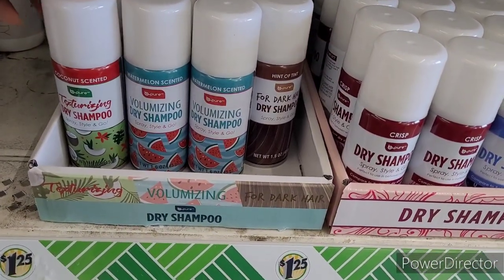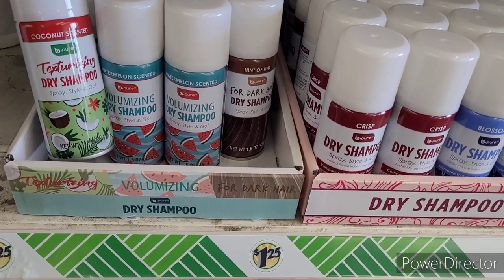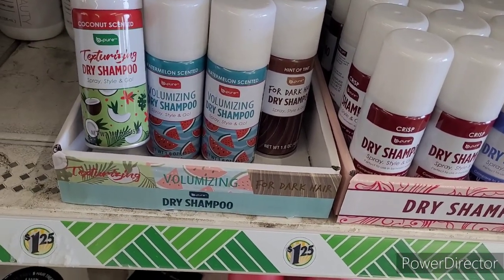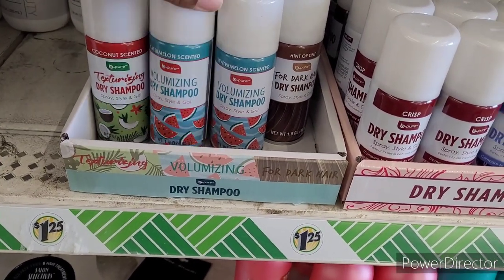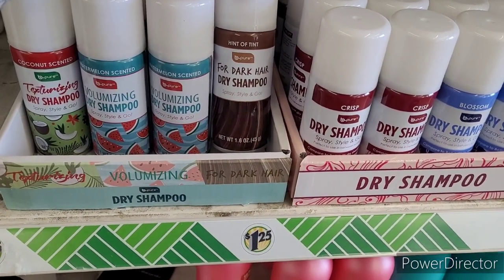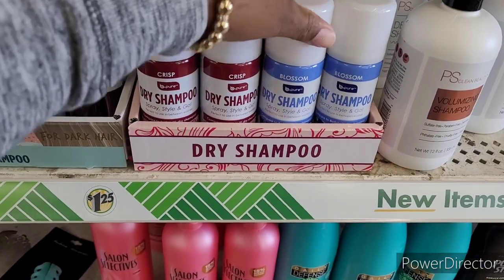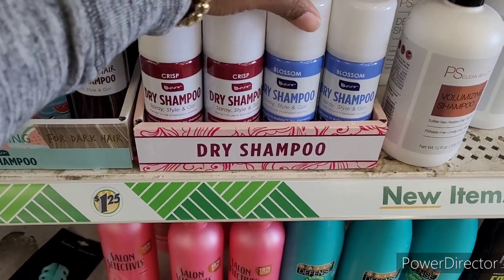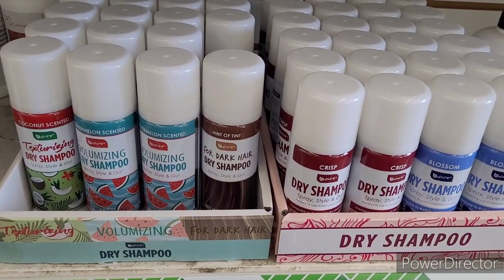So we are in Dollar Tree. We're over here in the hair care section, shampoos and conditioners. They have the Be Pure Coconut Scented Dry Shampoo, the Watermelon Scented, the Hint of Tint for dark hair right there. Then they have Crisp and Blossom right there as well. All right, let's move on.